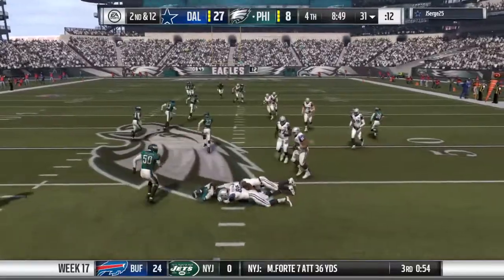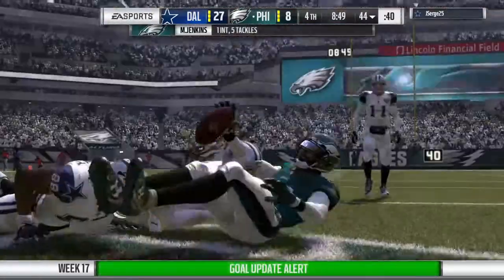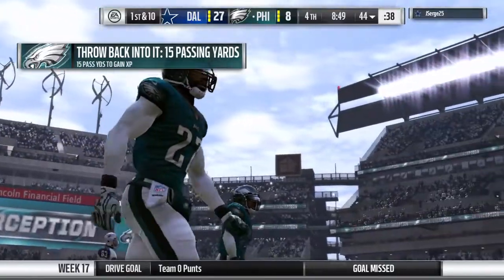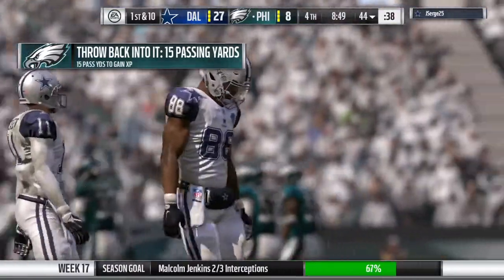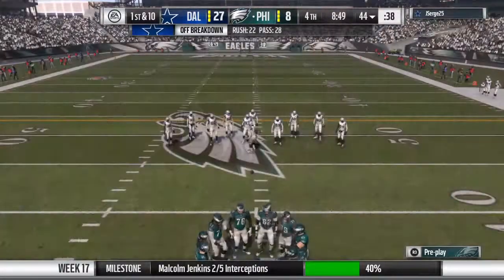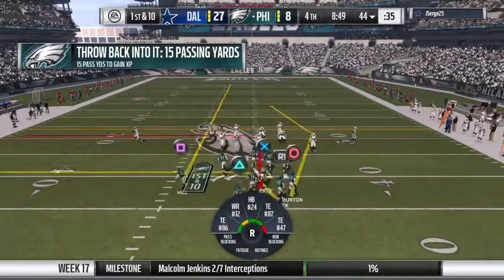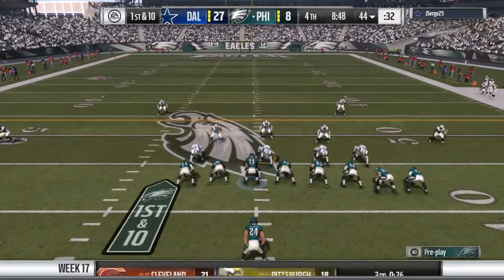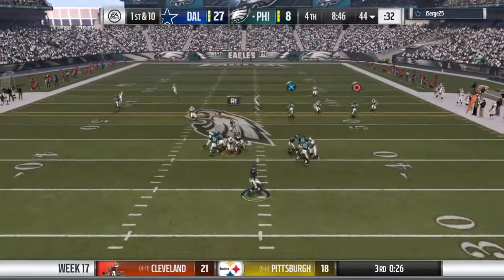It's intercepted. Picked off by Malcolm Jenkins. And the return comes to a halt right at the 44-yard line. Philadelphia getting set to take the field. And the interception last time on the opponent's side of the field, certainly not what they wanted. To put it mildly, that is so frustrating because that signifies there's a drive going on.